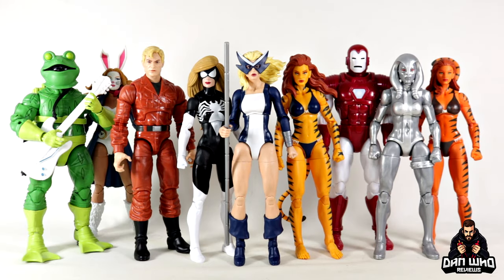We have Frogman, Jocasta, and then the variant Tigra, who I've still not decided what I'm going to do with in the Who crew. Are they getting swapped out or are we keeping that one?